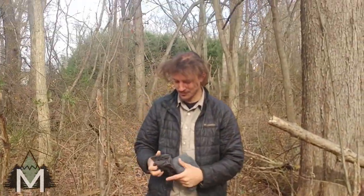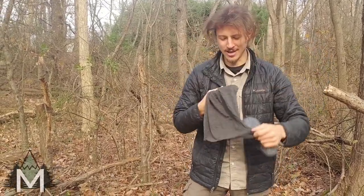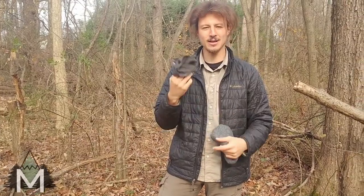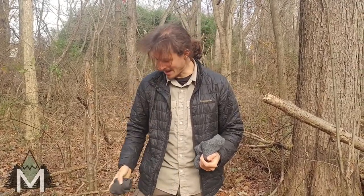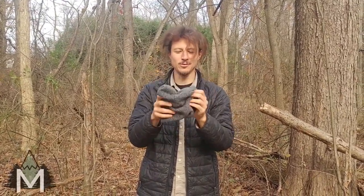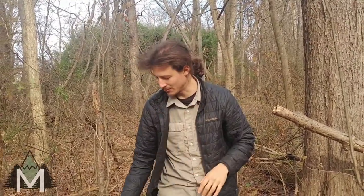And then other parts of warmth, this is a neck gaiter, a buff. I didn't use it until it got cold. I actually sent it home because in the warmth it wasn't necessary. Then when it got cold again, I brought it back out. And same with this hat, found it on the trail as soon as it started getting cold. So that was perfect. Definitely needed a hat when it started getting colder out.